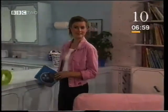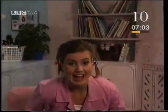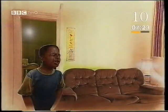Time for a story. Today's story is all about a little boy and his tooth. It's called Dave and the Tooth Fairy. David Alexander Curtis had a wobbly tooth, a very wobbly tooth. He wibbled it and wobbled it backwards and forwards, but it wouldn't come out. One day after breakfast, Dave sneezed.